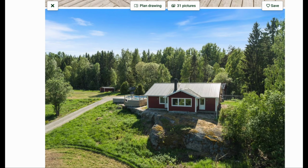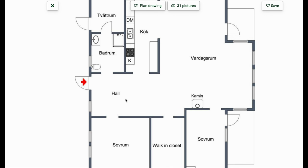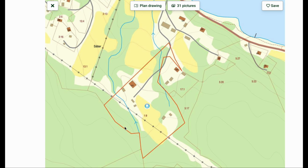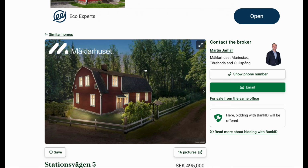Bathroom, which is pretty basic, but you can do a lot with that as well. You can renovate it. Here's a little bit of what it looks like. Walk-in closet, and here is the area. Let's jump to the next house.